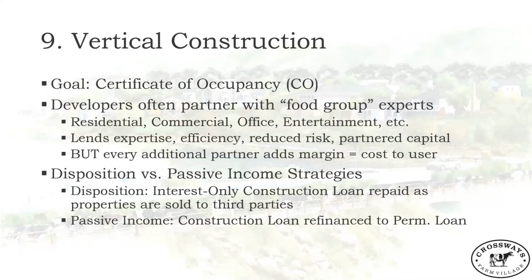So stage 9 is vertical construction. So you guys obviously know a lot about this as well. And so I chose not to bore you guys with first you do the foundation, then you go to framing, and you guys know all that. So let's talk about the brass tacks of what a developer cares about.